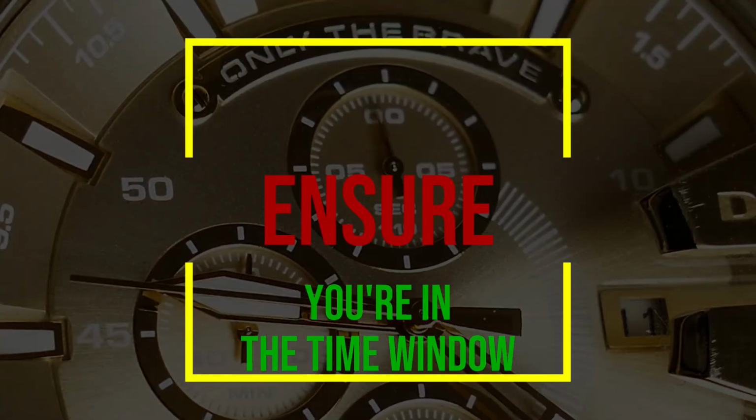Normally, a person has 2 months and 15 days to make the election to have their company taxed as an S-Corp. But if that deadline is missed, here are 3 steps a person should take if they want the IRS to grant their S-Corp relief for filing their election late. First, ensure you're in the time window.